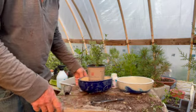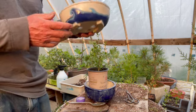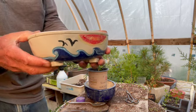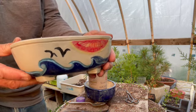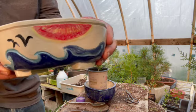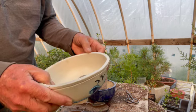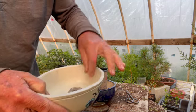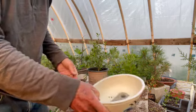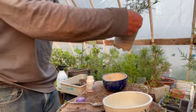So I'm going to make a couple here for the market. I've been making a lot of this size pot. This is one that just recently came out of the kiln that the wife has done some carving on. This is made on a slump mold that I made out of plaster of Paris. So we'll use this one.